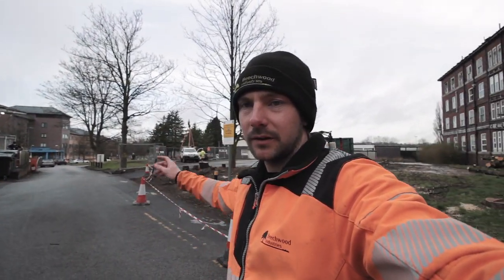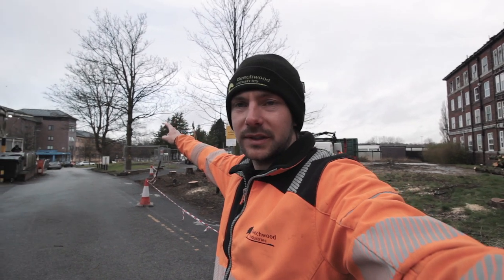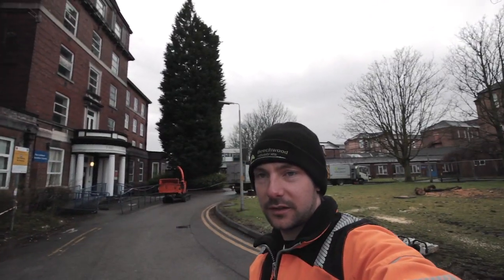There's a couple, you can see them over there behind me, that also need to be taken out. And there's a conifer there as well. Quite a big conifer, but that's got nesting birds in it, so we won't be doing that anytime soon.